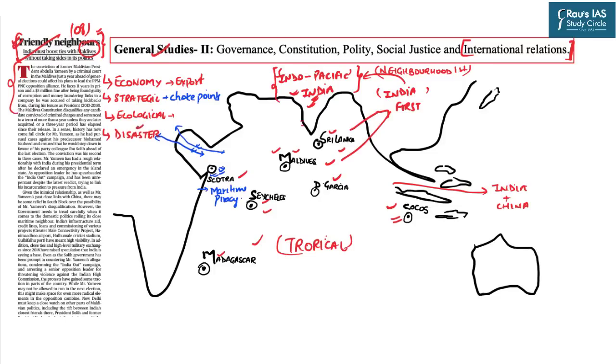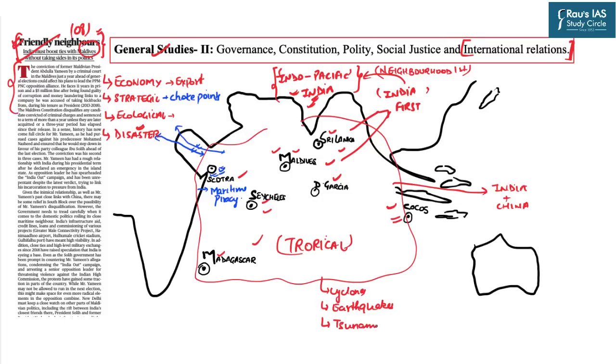The next important component is disaster management. Now, this entire region is highly vulnerable to certain disasters. For example, they are vulnerable to cyclones, earthquakes, as well as tsunamis. And the Indian coastal area is also highly vulnerable to this. So that is why India, as well as all of these countries, require close collaboration and cooperation when it comes to disaster management within the Indian Ocean region.